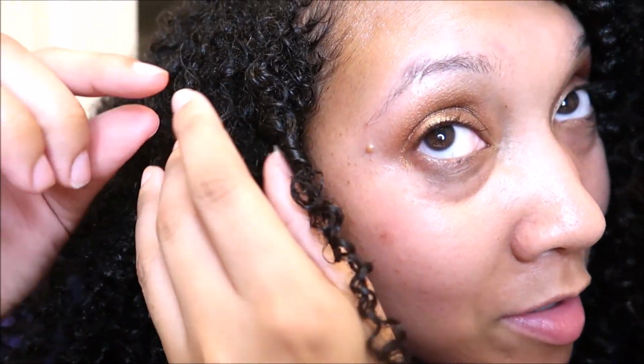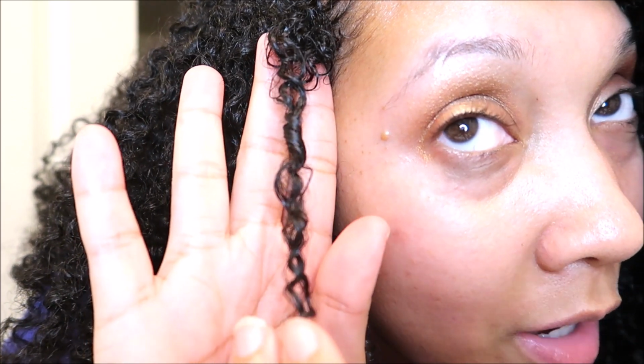But yeah, these are the results so far. I absolutely am obsessed with how it looks. I really think this is the most defined wash and go I've ever had in my entire life. Like when I said this doesn't feel like my hair, it doesn't look or feel like my hair. My hair feels so plump and juicy and lush. Look at this little curl. My hair doesn't normally do this. This little coil right here, that's not all the way to the end. That's not part of my regularly scheduled program as far as my hair.